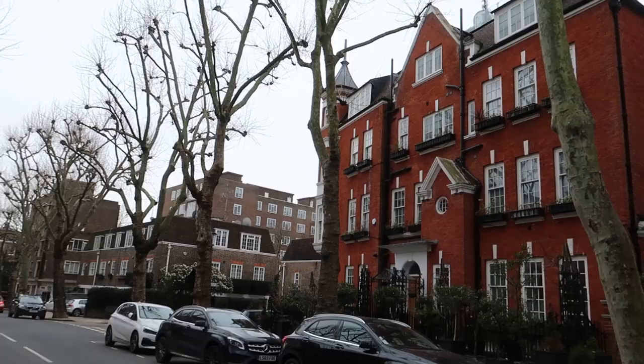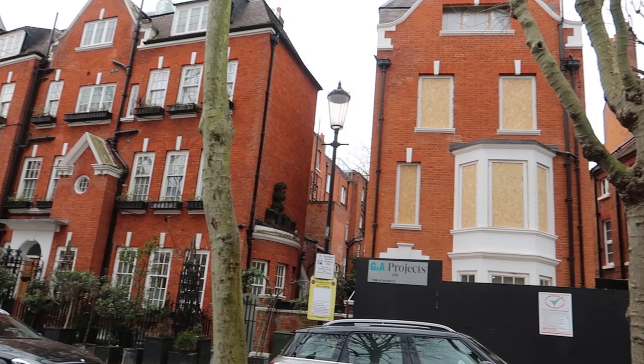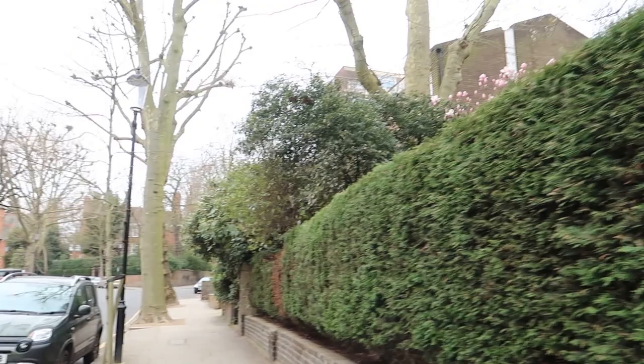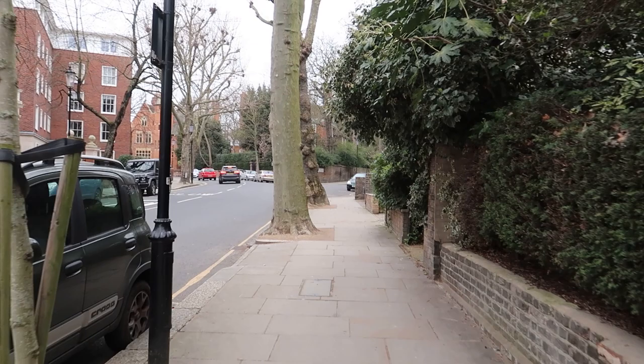And I often get asked, if I could live anywhere in London, where would it be? And I do think Holland Park is probably in my top two, because the buildings are just absolutely stunning, absolutely gorgeous. And yes, as I say, there's some eye-watering prices. And I know people are going to say, well, does it really look like you're in London, Hannah? Well, that's the appeal of it.